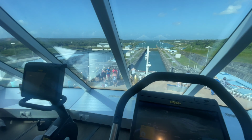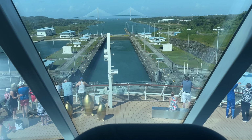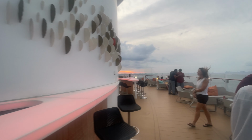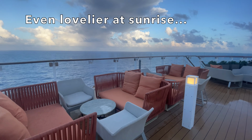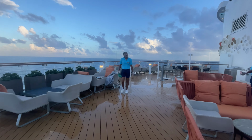Pretty neat view for my workout this morning. Going through the Panama Canal. The new locks. Aptly named Sunset Bar. Morning.